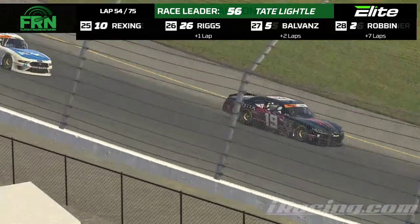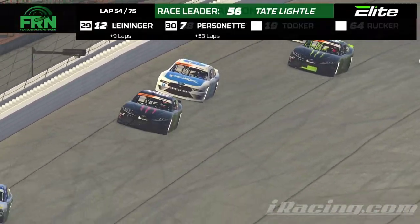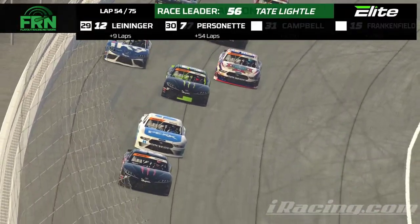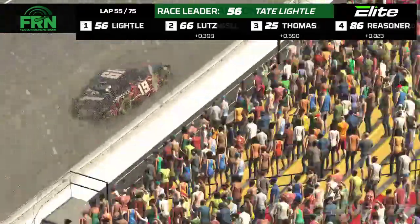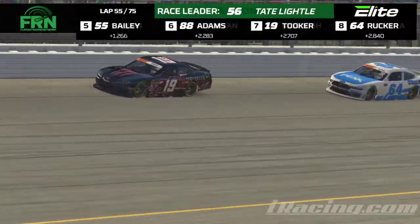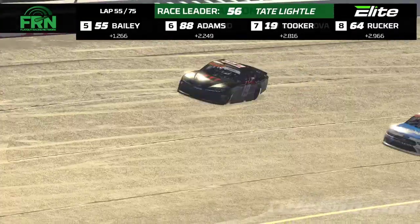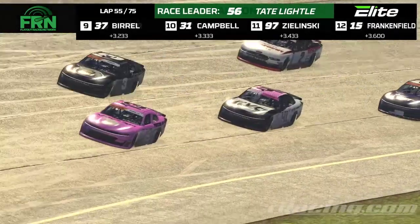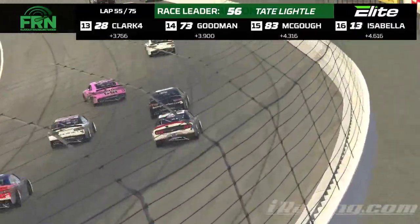Yeah, absolutely. We were talking about Dallas Myhand earlier in the race, staying out as long as he did and staying up front as long as he did. He's now fallen back into the clutches of the pack. He's running in P17 right now. He's actually locked in a battle with Vincent Isabella and Stephen McGough, who happened to be one of the guys he's racing with right now. So a pretty clutch battle going on as far as points are concerned.